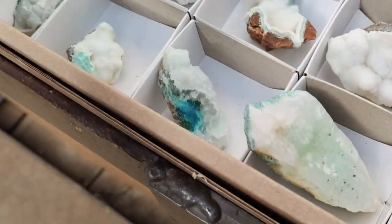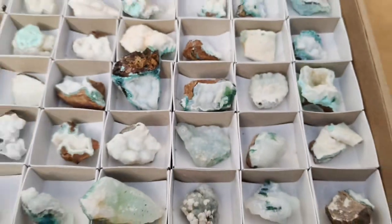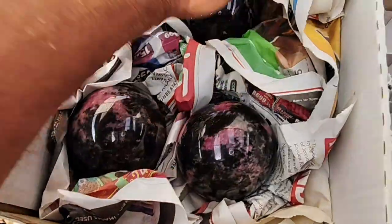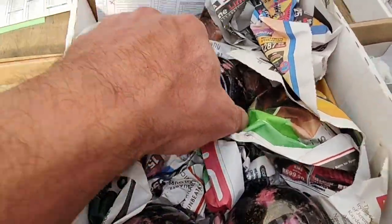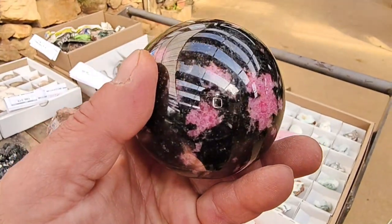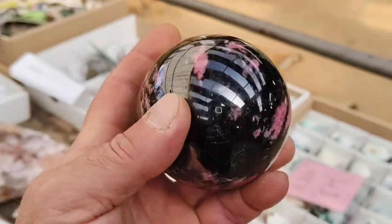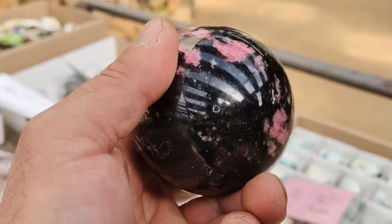That's beautiful. This flat here is going to cost $49. It's flat 364. Onto some rhodonite spheres. These are from Madagascar, rated very good to A grade. They weigh 2.18 kgs. Come on, zoom. There we go. That is a very nice polish.